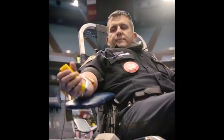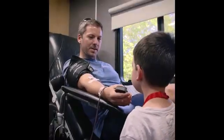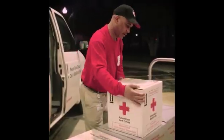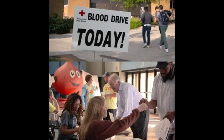Being able to shine a light on these kinds of causes is my way of remembering Jeff, but it is part of our life, and we don't have enough people giving blood. Only 3% of our population gives blood. It can be something you do on your birthday, even if you just do it once a year. One time you give blood can help save 3 people.